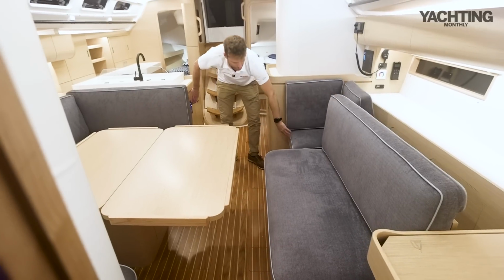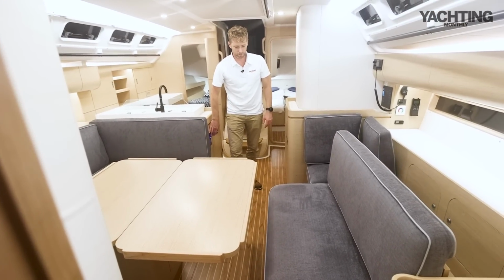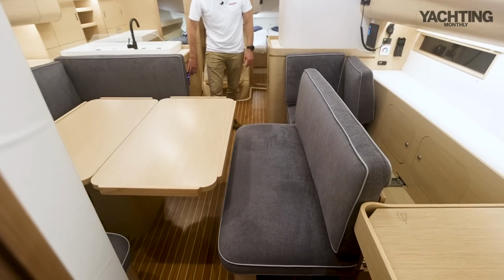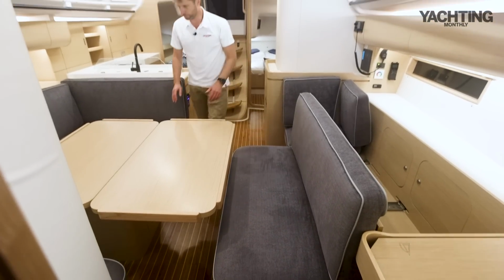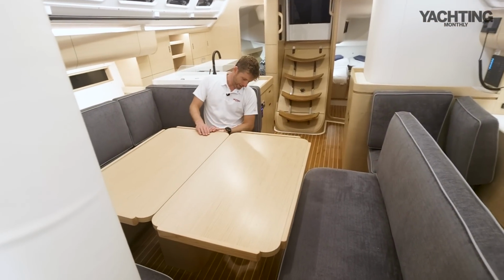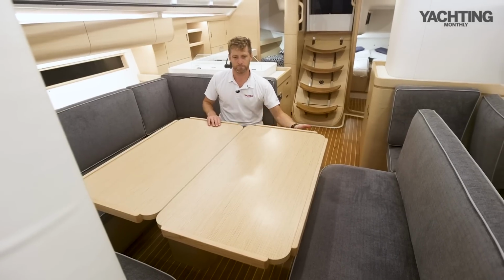There we go. An unusual solution, but I think once it's there, it works quite well. And then you've got space to seat 2, 4, 6, probably 8 people around the table. So that's a really nice sociable solution.